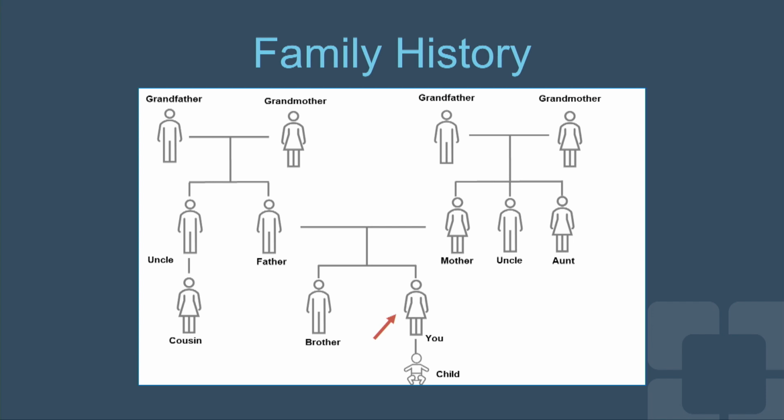This is just a quick picture of what a pedigree or family history looks like. So in your session, a genetic counselor or a physician would ask questions about how many children do you have? Does your mom have any health issues? Does your mom have siblings? And kind of get the overall picture of your family.